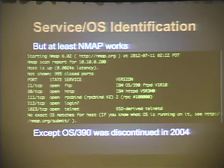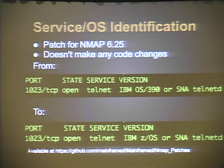The reason that it's OS 390, and I've looked at the email groups, the last person to email the Nmap mailing list to make a patch for mainframe anything was in 2004. So that's why it says OS 390. So I submitted my own patch to Nmap to change it. All it did was make a change in the tables, the services tables, to replace OS 390 with z/OS. Turns out that's not the way to do it. The way to do it is you submit information and then they add z/OS or OS 390 or SNA.